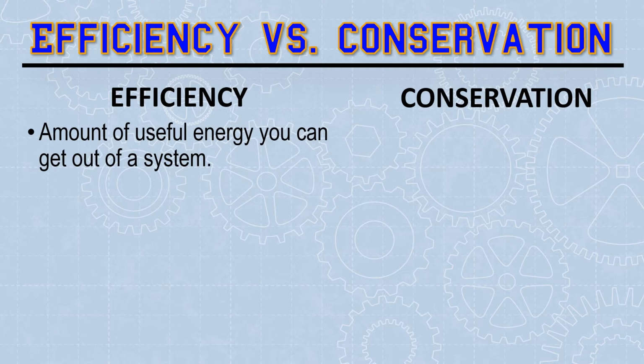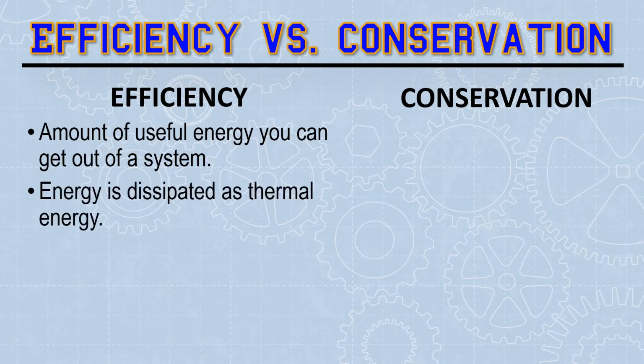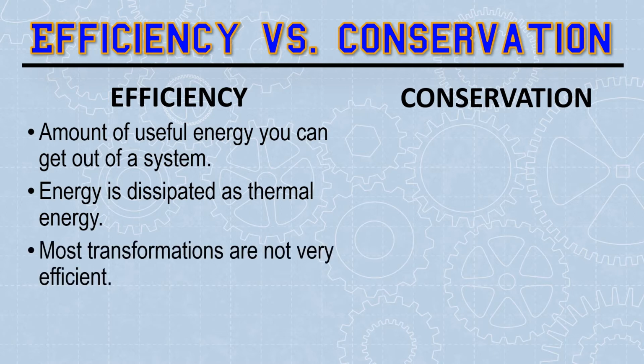In theory, a 100% energy efficient machine would change all of the energy put into it into useful work. However, converting one form of energy into another form always involves a loss of usable energy, usually in the form of thermal energy. In fact, most energy transformations are not very efficient. The human body is no exception.